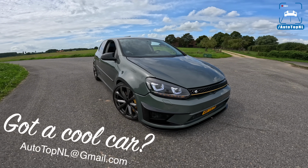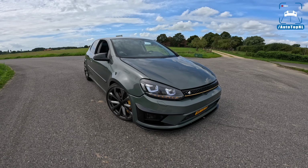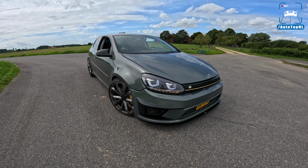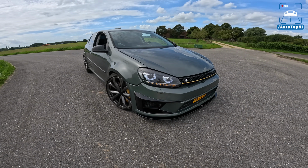This is Len's VW Rabbit 2.5. This thing is so weird and so cool. I'm really stoked to be able to show you guys around it, to show you what Len has done to it and why, and then we'll take it for a drive towards the Autobahn for a little Autobahn blast.